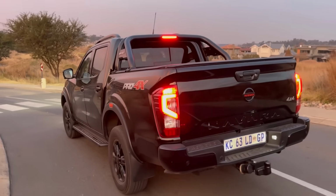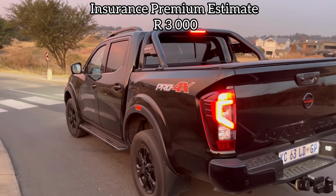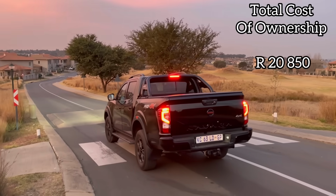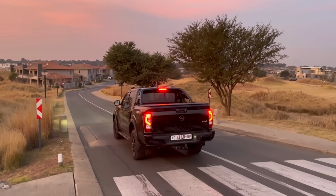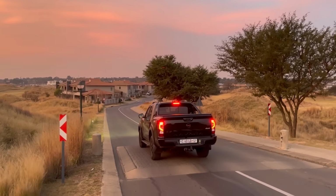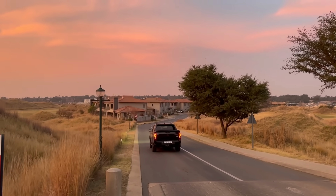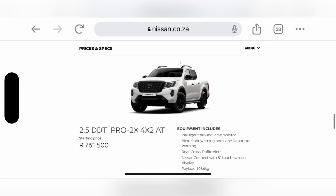And if you got an insurance premium of 3,000 Rand, it would bring your total cost of ownership to 20,850 Rand. And for those of you who are curious, the Pro2X is 61,000 Rand cheaper than the Pro4X. It comes in at the price you're seeing on your screen right now of 761,500 Rand.